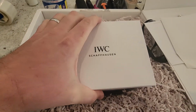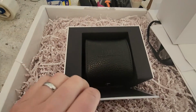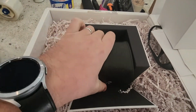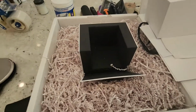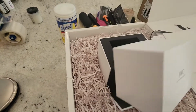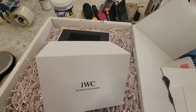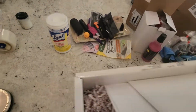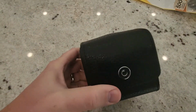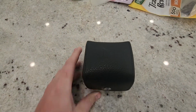So let's go ahead and open it. I only briefly opened it and put it back together so that you guys could see as well. So let's take this out of here, and I'm gonna move all of this stuff off my counter. Oh gosh, things are falling. Okay, so that huge box really just for this. This is a little disappointing.